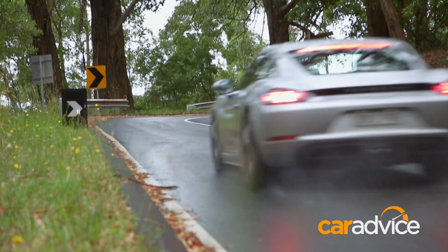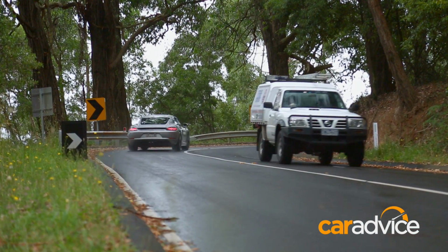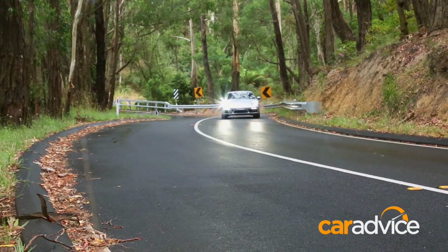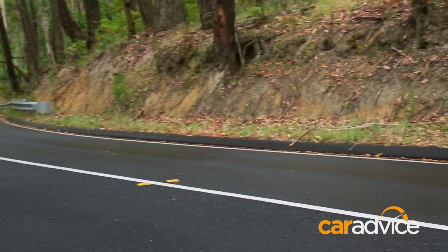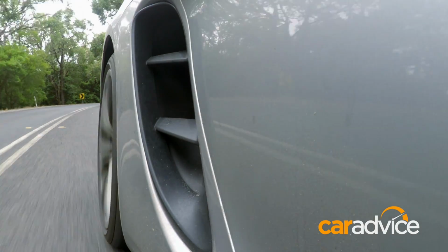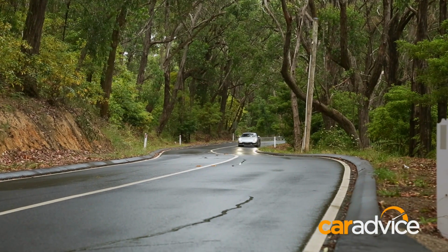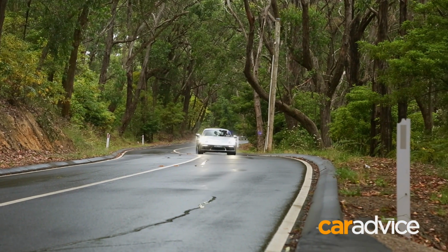We're locked into second gear here on this windy road, and the chassis is simply incredible. The communication through the steering is amazing, and the electrically assisted rack is giving us all of the feedback we need to confidently slam down the throttle and pile on speed.